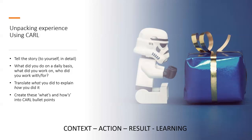So, for example, with providing customer service, did it mean that you had to listen? Did it mean that you had to communicate? Did it mean that you had to negotiate with people? Did it mean that you had to work in a high pressured environment? So you're beginning to give a bit more detail about how you provided good customer service. And then you can go through the process of creating bullet points using context, action, result, and learning.